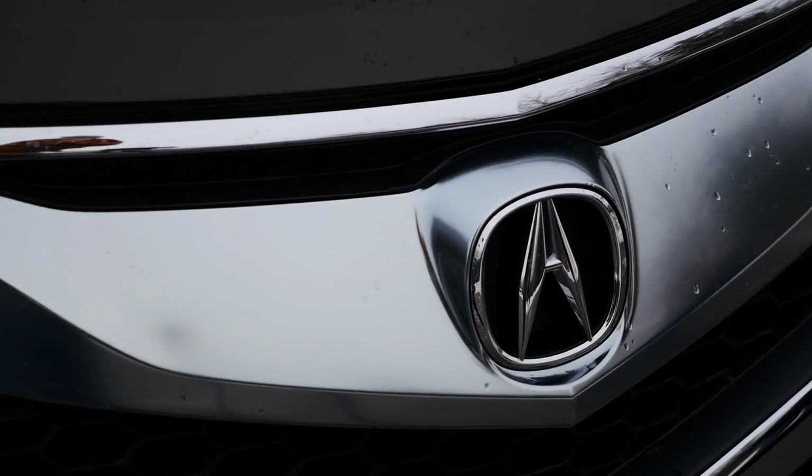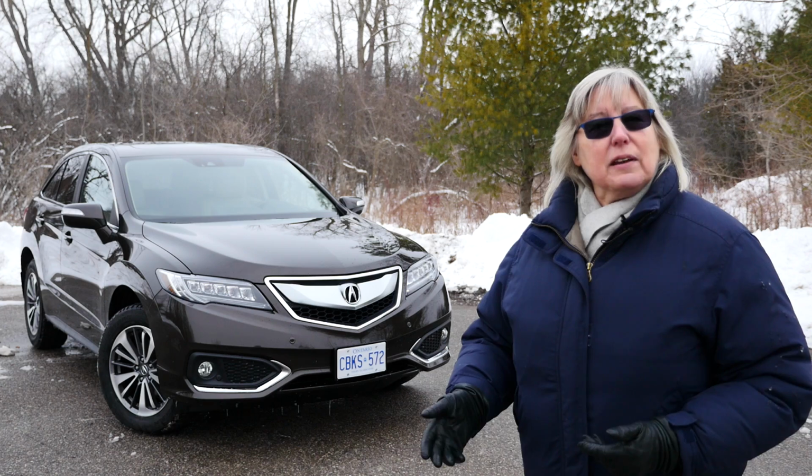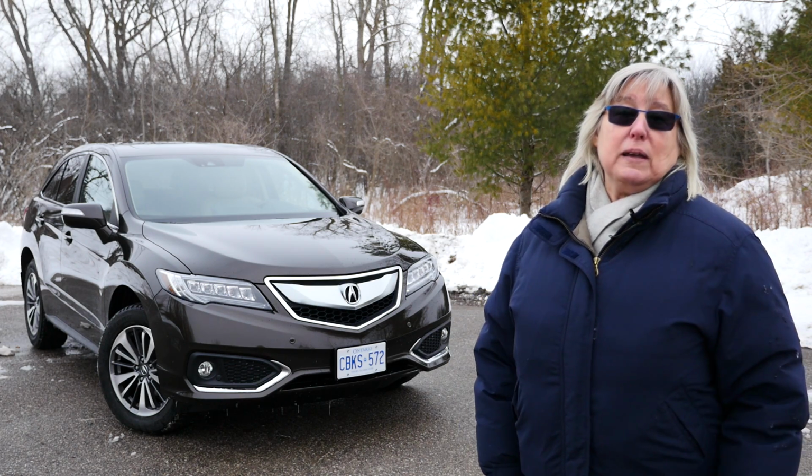Since that's not in the plans as I would like it, then look at the pricing, look at the features, and then decide when to make your move.